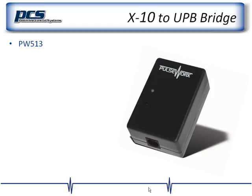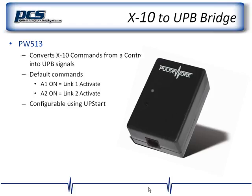We also sell a device called the X10 Bridge. I did a good job 25 years ago where I got a lot of the alarm panel manufacturers to talk X10. So this device takes the raw X10 command that they're sending and converts it directly into a UPB signal. So A1 is equal to link 1. A2 is link 2, but I can change all of that in software.